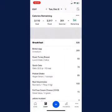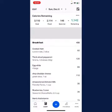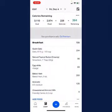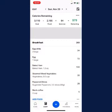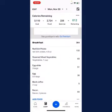So I've been doing this since the 30th of November. So I started the diet the 30th of November. My goal was to stay under the 3,100 calories, but eat fairly healthy. So I've been trying to do clean stuff.